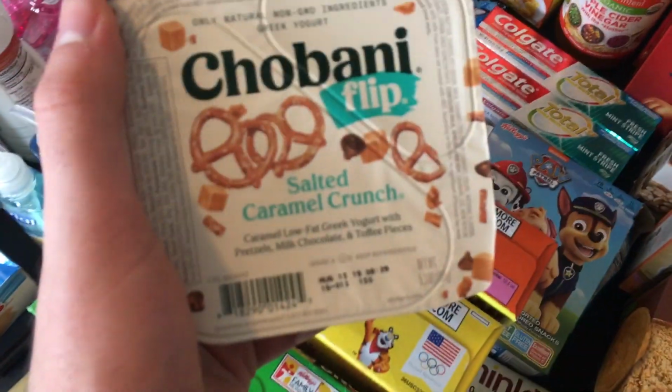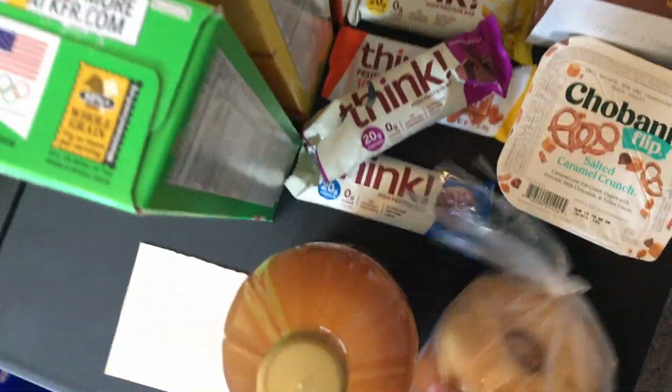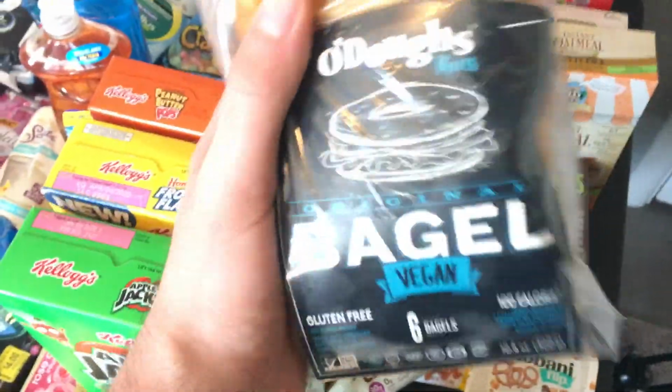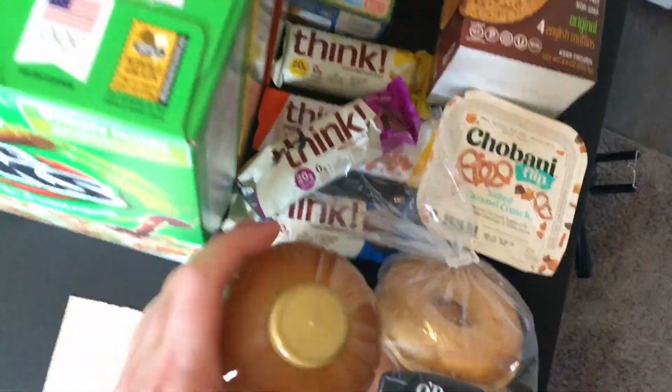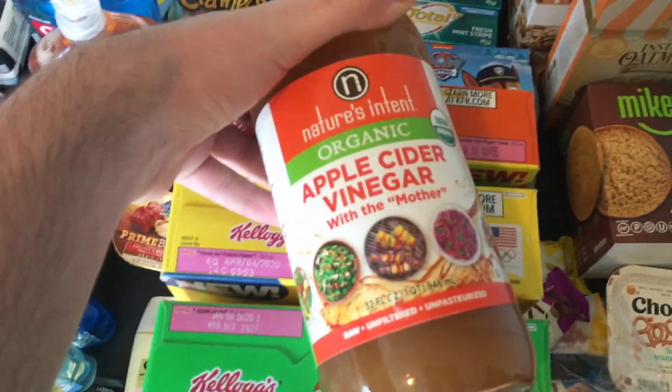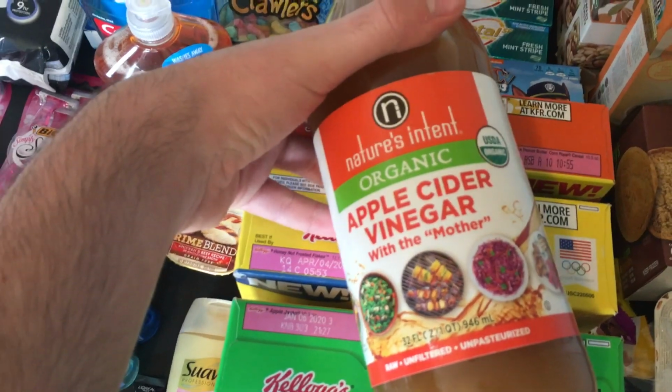Chobani Flip, I had a free coupon they sent me in the mail for that. And then the Odo's, same thing, $3.99 free products coupon. These are good. These are really good. And the Nature's Intent got even sweeter today. It's $4.99, $2 Ibotta, 50-cent bonus for doing it twice, and Shopkick has $2 back. So today it was only 49 cents.